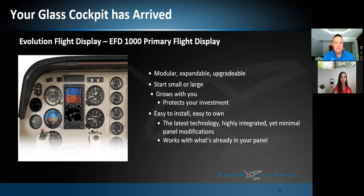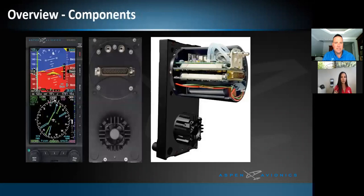You start with an E5 and work your way up to the Pro and then the 2000 and the 2500 system. What's great about Aspen is that you're literally just paying the price difference between those systems. You don't have to throw the old away and start over. So that's been a big attraction. As far as the system goes, everybody's used to the screen and what it looks like. But if we turn it over and look around, you see the can in the back here.